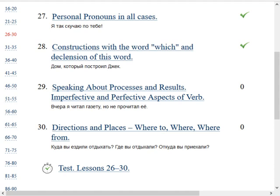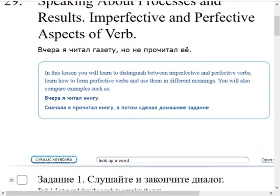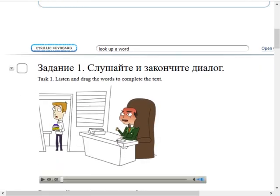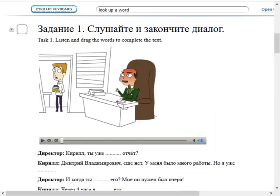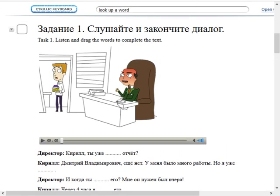Okay, let's take this one step at a time. Before I start trying to explain it, this is where you'll learn to distinguish between imperfective and perfective verbs, learn how to form perfective verbs and use them in different meanings. Before we actually start explaining anything, let's go ahead and listen to this dialogue, because this dialogue will include some aspects of perfective and imperfective verbs. So let's listen through, and then we'll fill in the blanks.